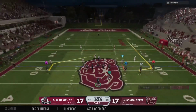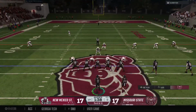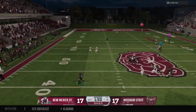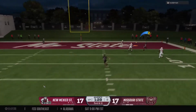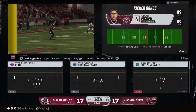A touch out of field goal range. They need to pick up yards quickly on 3rd down. From the gun, wants to pass. Steps away. Now he'll turn and throw back to the right. And trying to put points on the board on 3rd down. Now they're staring at 4th down.